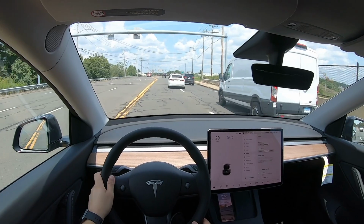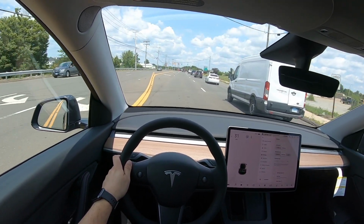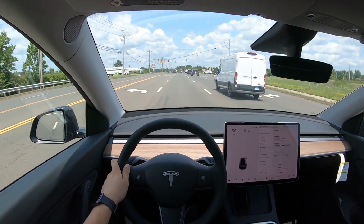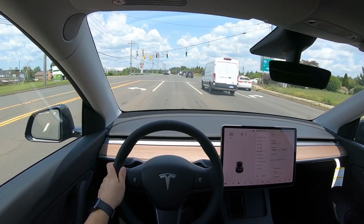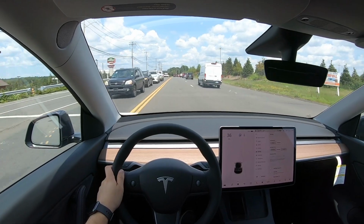Windows are nice and big, but the back window is actually very, very small. Not a big fan of it. My Model 3 has more visibility from the back, but I just don't like the fact that the back window on the Model Y is very, very small.